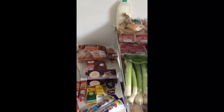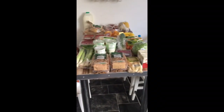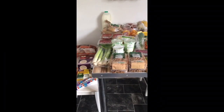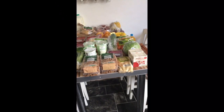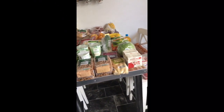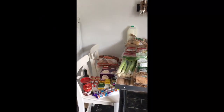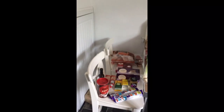So that is everything. I can't exactly tell you how much this was because my bill was, I think, £103, but I also had baby milk and rusks and baby food pouches and things like that on there as well. So that is everything.